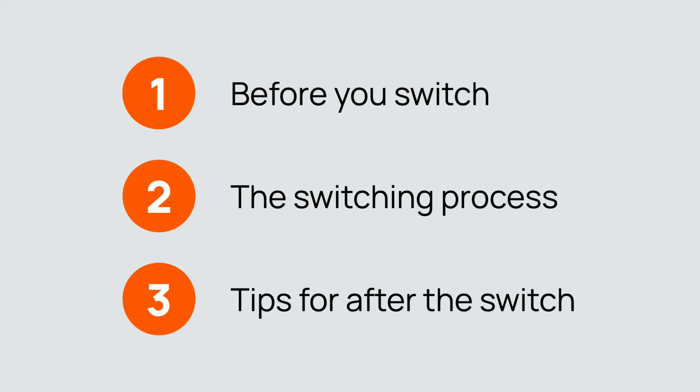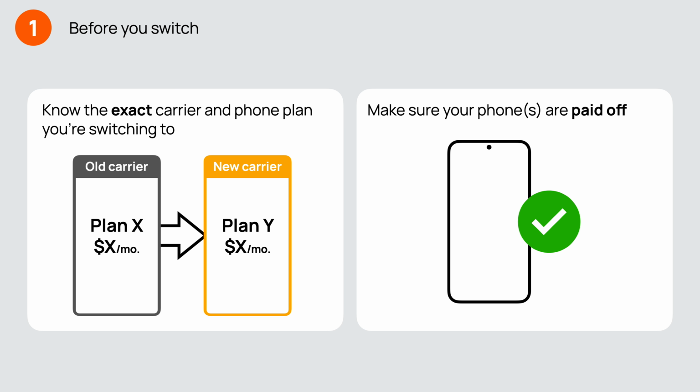Before you actually make the move, no matter where you're coming from or where you end up, you need to prepare perfectly. Make sure you know the exact carrier and plan you intend to switch to. Know how many lines you're getting, the plan you want, your budget, and most importantly, which networks are best in your area. If you're still unsure of some of these things, check out my videos on the best phone plans you can get, and then come back here.